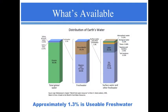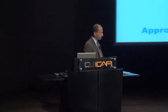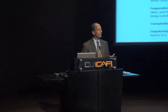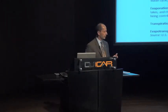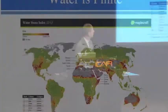So the global perspective: 70% of the earth is covered in water, and only 1.3% of it is usable as fresh water today. This is just a water cycle that depicts that water is used by all of us, but it never really disappears from earth, and it just moves, and where it lands is what's really important to us.